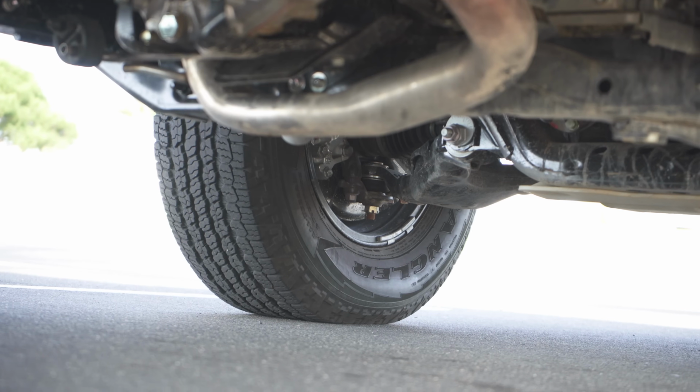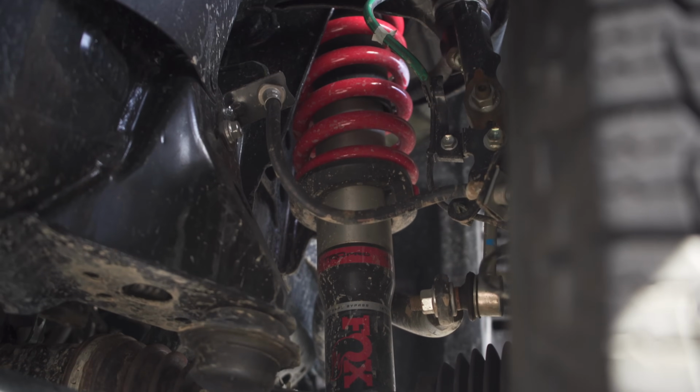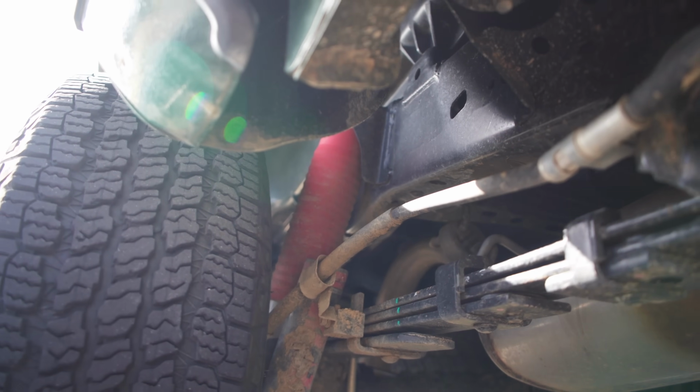You're going to have disc brakes here in the front, but you still have drum brakes in the back, and then you have the 2.5-inch Fox internal bypass shocks. That's what's going to make this thing a true TRD Pro. That's what gives it that off-road prowess that this truck is known for.